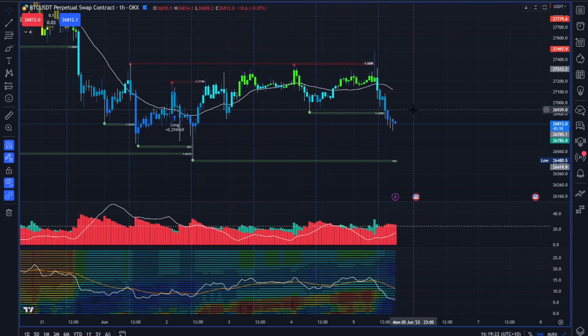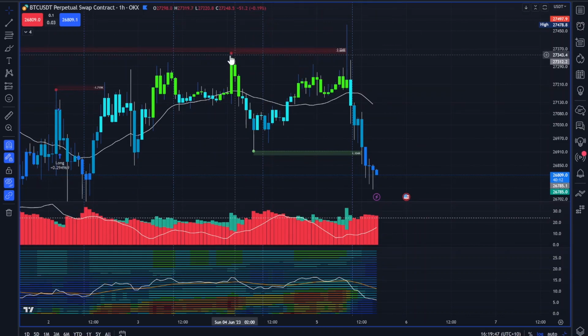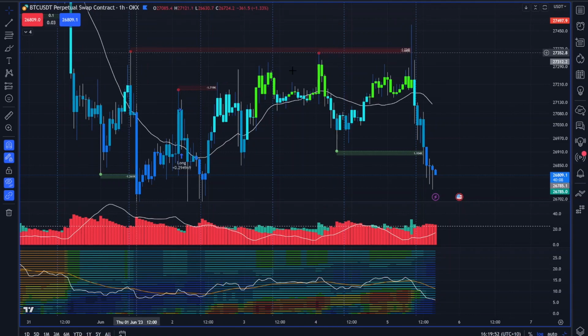Let's have a quick look here at the liquidity chart. This shows the stochastic heat map on the 1 hour for Bitcoin, and we're looking at where pockets of liquidity are and where reversal points are. So we've got a big one here. This pocket was very strong because there's 2 there. So we're here and here.